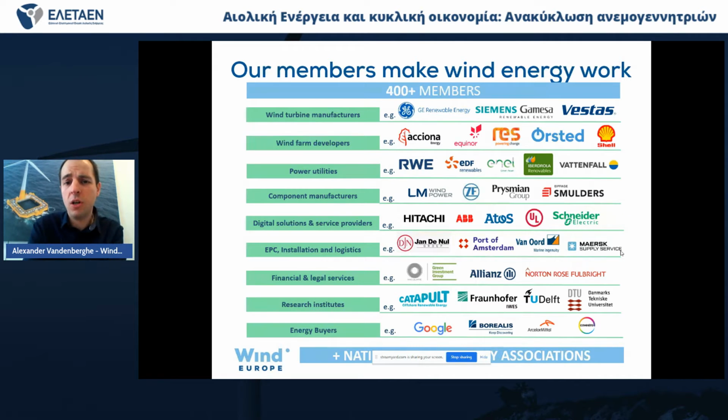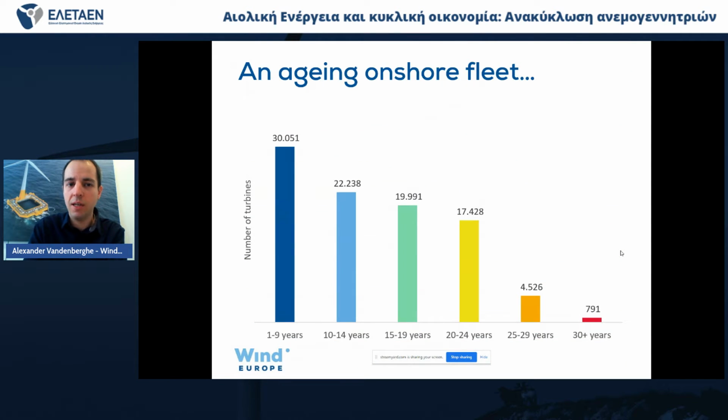Now, why are we talking about blade recycling? Well, the answer is quite simple. Our onshore fleet, so the onshore wind turbines, are getting older and older. And you can see that on the next slide. Today, we have around 208 gigawatts of installed onshore wind capacity in Europe. That's more than 100,000 turbines. 20% of those turbines are older than 20 years. You can see them here on the right-hand side of the slide.